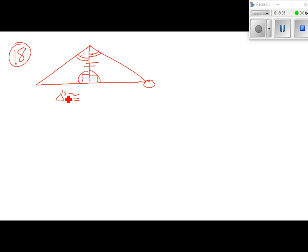What did they ask us? Explain why the triangles are congruent. Why are the triangles congruent? Part A. Angle, side, angle. Good enough explanation. Part B, and this is what we're going to cover today, I think.